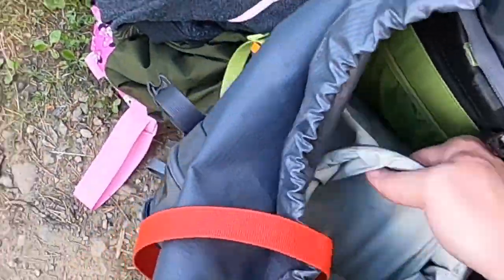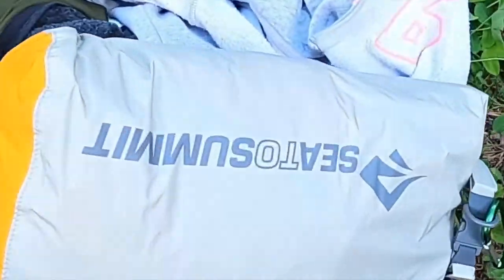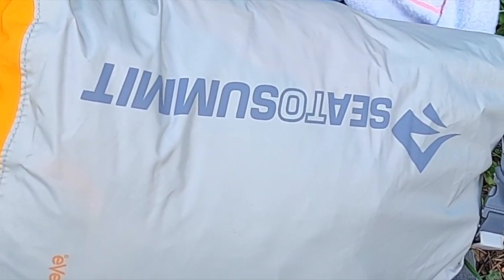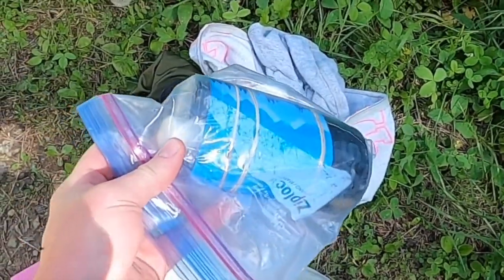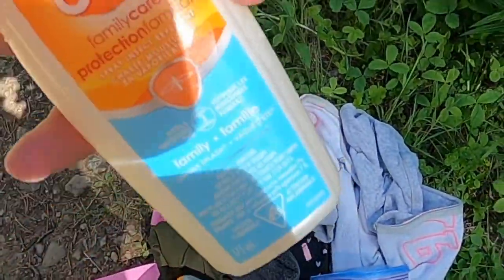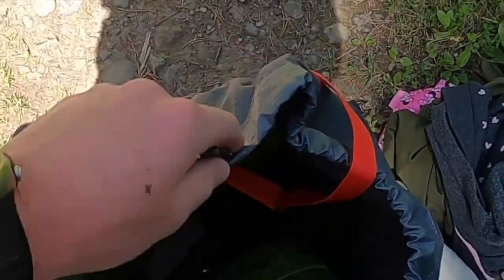This is a Sea to Summit dry bag. The dry bag has an entire change of clothes, including shoes for each girl, as well as rain jackets for all three of us. What else do we have here? This is a Sawyer Squeeze water filter. And some OFF bug spray. We also have sunblock in the very bottom of the bag, and then some GoPro miscellaneous parts.